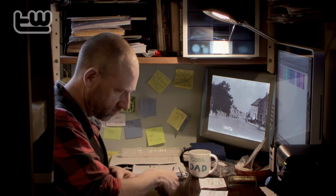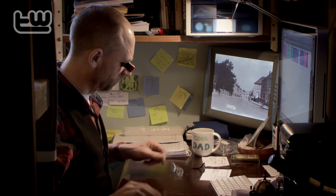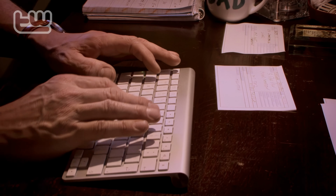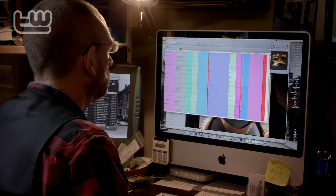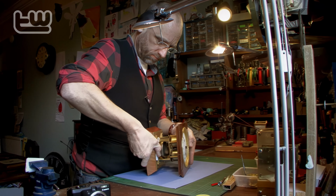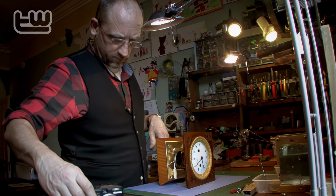When someone brings a clock into me, I'll inspect it, check it out for wear, dirt or spring breakage, past repairs, and keep that logged on my database. I've been keeping paper records since 1975, and now I have a very comprehensive database of all the clocks that I've done in all my working life. People bring a clock in that hasn't been into me for 25, 30 years. Very, very surprised when I tell them what I did all those years ago.